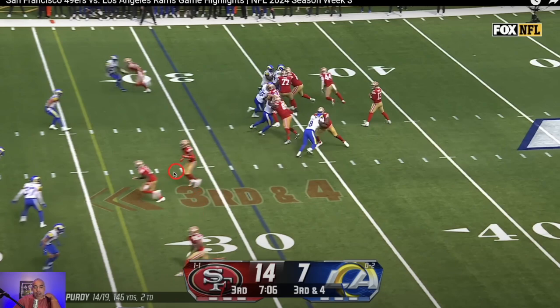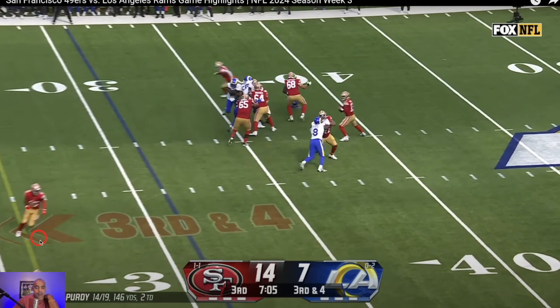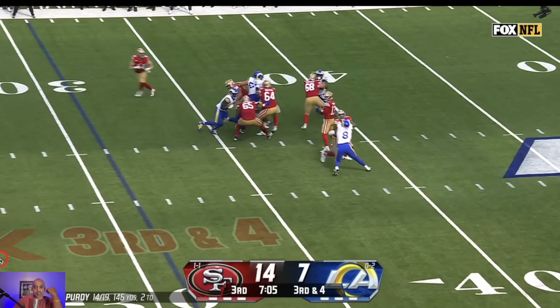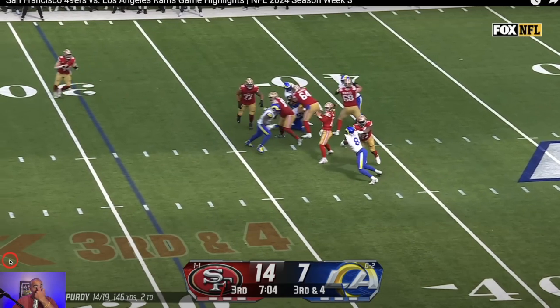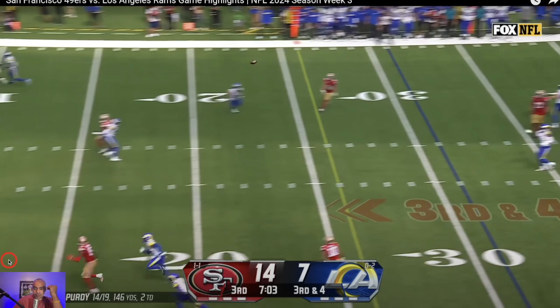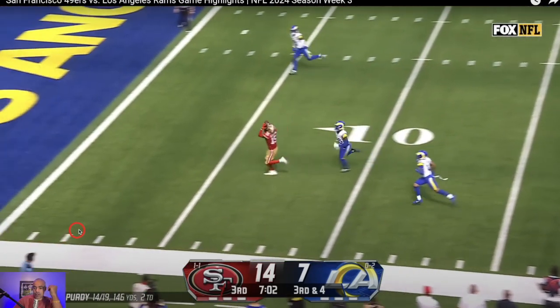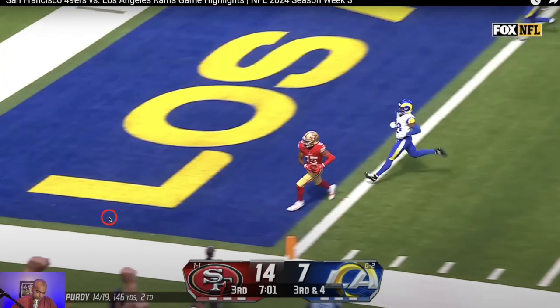Any type of route that involves your receivers getting stacked is always going to be a good thing. So you're showing an out and up here. Jennings looks like he's just running a simple out, but then he goes vertical, and because the protection is really, really good, Brock Purdy was able to throw a strike here to Jauan Jennings.